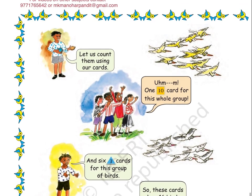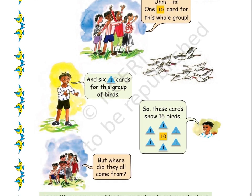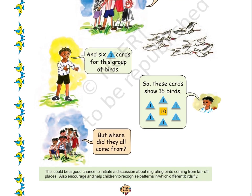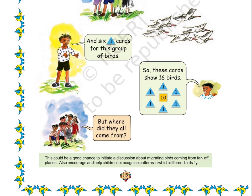In picture 3, a boy is looking at a flock of 6 birds flying in the sky, and he is saying, "And 6 1 cards for this group of birds." The 1 card is a small blue triangle with number 1 written at the center. The picture 4 shows 1 10 card surrounded by 6 1 cards, and a boy is looking at the cards. He is saying, "So these cards show 16 birds."